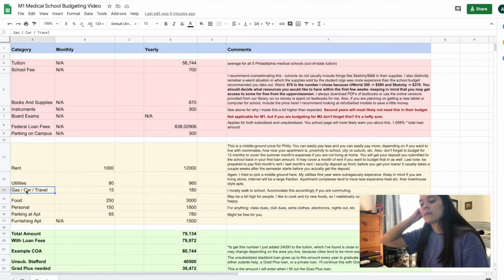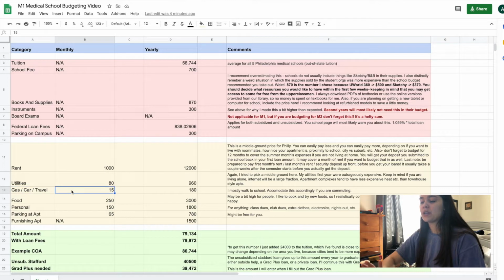Okay, so next up is going to be the gas/car/travel category, and I budgeted out a very small amount for this, just $15 a month or $180 a year, because I mostly walked to school and I lived very close to school last year, so gas was not really a very expensive part for me. So accommodate this accordingly if you're commuting.